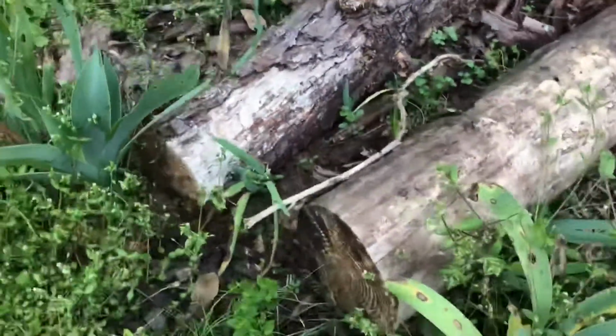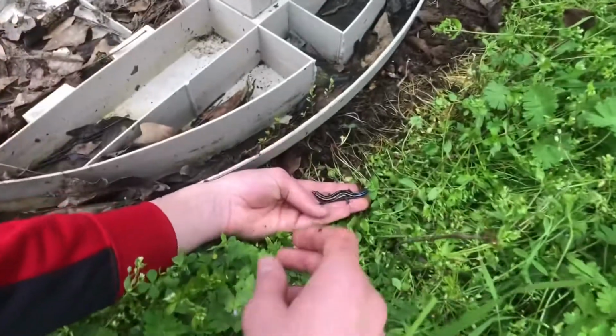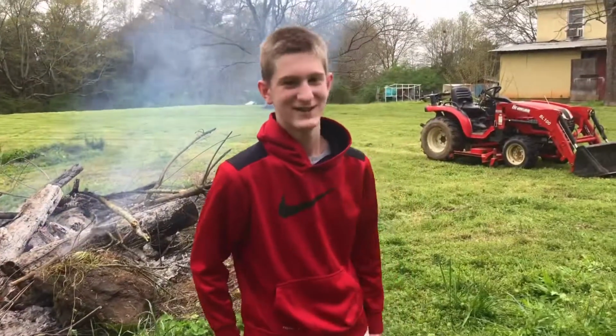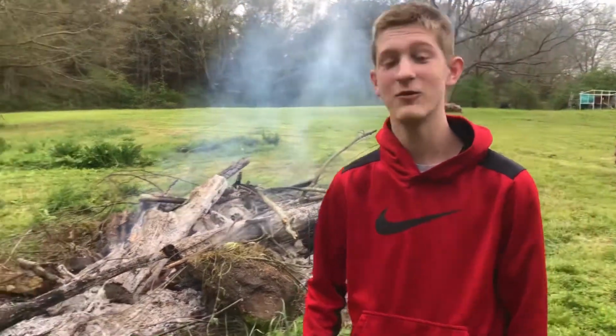We go back under there and let's let this one go. And it disappeared. And then this one. Here we go. Some great finds today. I'm very happy with what I found. I don't normally find that many skinks at one time.